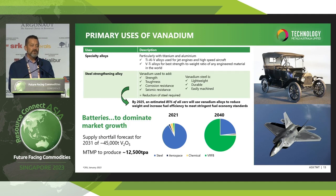So primary uses of vanadium, I touched on it earlier. Primary use currently is into steel, into construction steel, majority of. There's also a really strong use into high purity vanadium going into specialty alloys for the aeronautical industry. And right now that's a big driver of the market, because I guess the rebound in the aeronautical industry has happened much quicker than what everyone expected coming out of COVID. So at the moment that's putting a bit of pressure on the vanadium price. But the couple of pie charts there are really illustrative of why we're targeting the battery market.